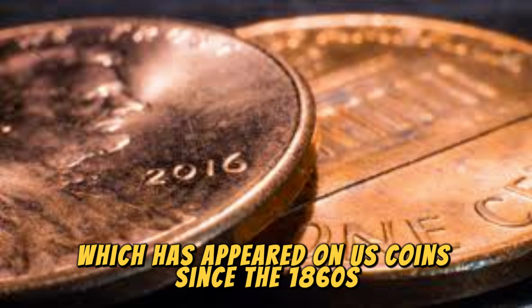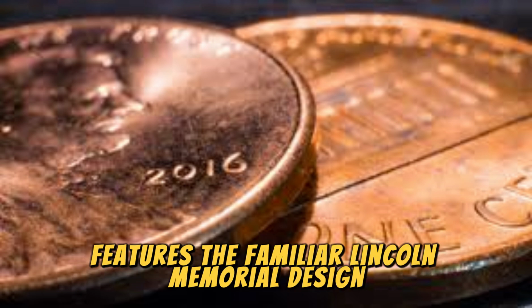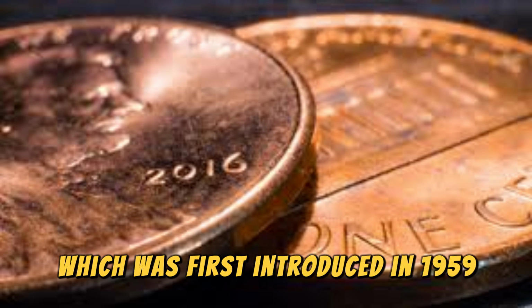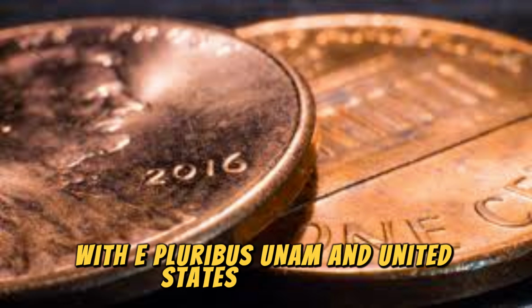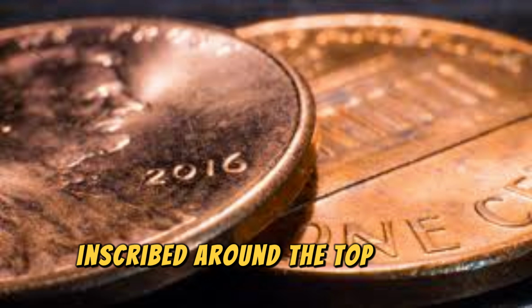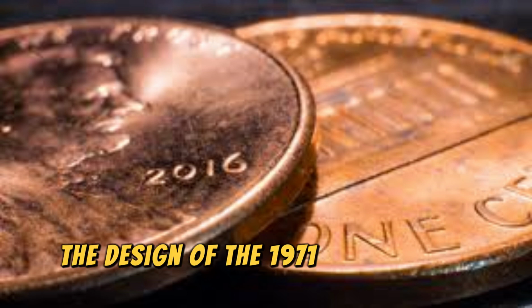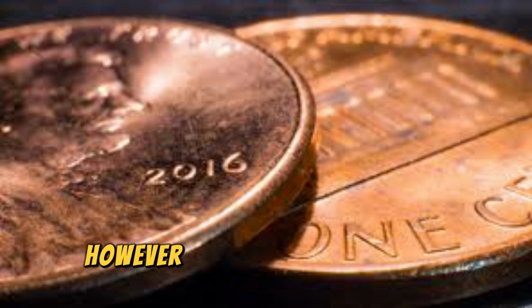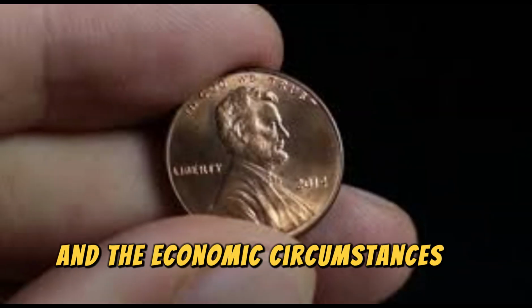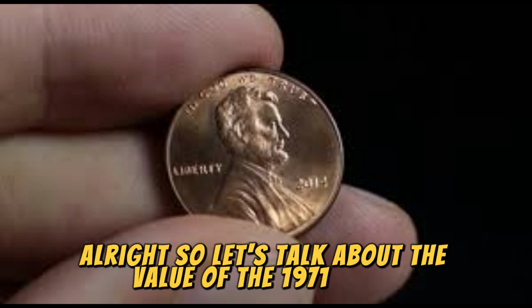coins since the 1860s. The reverse side of the 1971 penny features the familiar Lincoln Memorial design, which was first introduced in 1959. This image shows a detailed view of the memorial building with "E Pluribus Unum" and "United States of America" inscribed around the top, along with "1 cent" at the bottom. The design of the 1971 penny didn't feature any significant changes compared to previous years. However, what makes this coin particularly interesting is the context in which it was minted and the economic circumstances of the early 1970s.